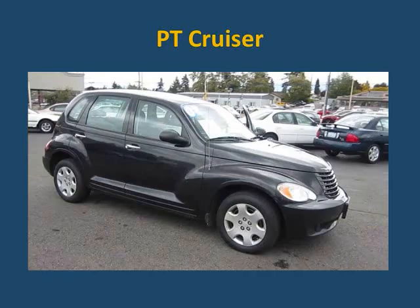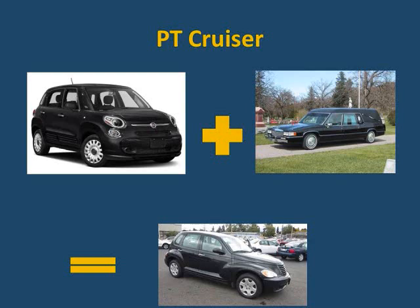Anyway, number 3 is the PT Cruiser. Simply put, it looks like Fiat tried to make a hearse and failed miserably. Instead, they ended up making something that looks like a stretched out Volkswagen Beetle.